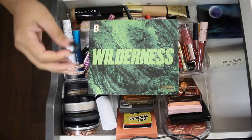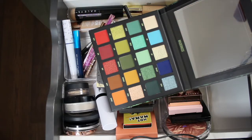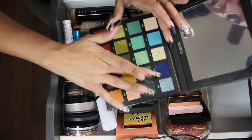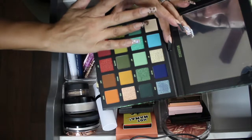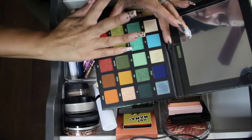Let's go ahead and do a couple swatches of the Wilderness palette from Beauty Bay. Excited for this one too. From first looks, the formula of the products reminds me a lot of the Glamlight collab with Michaela. I feel like they look just the same way when I first got that one palette. And actually, let's go ahead and swatch this green. This is in the shade Moss. This Ocean blue shade. I want to try this one, which is Forest. And how about we do something like this, Leaf.